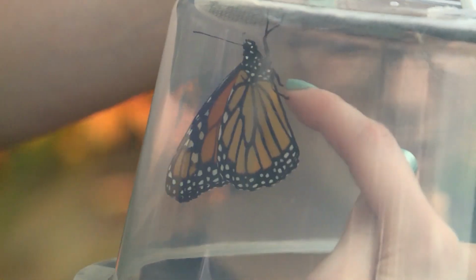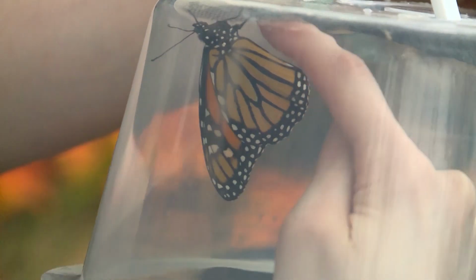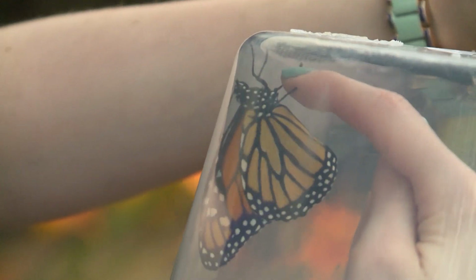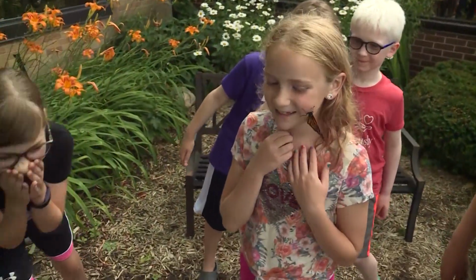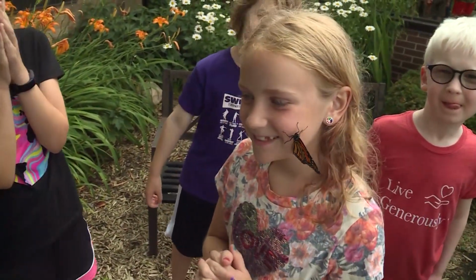He crashed over there. Yeah, he's gonna land on some flowers over there. He crashed. No, he's finding some flowers. He's practicing. He's gonna crash on the ground. She's like, don't ever. I thought he was dead.